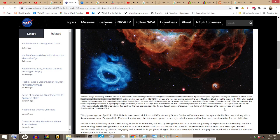Seemingly isolated blue nebula over here, to lower left, NGC 2020. This is NGC 2014. NGC 2020 has been created by a solitary mammoth star 200,000 times brighter than our sun. If it was where our sun is at, it would just disintegrate the Earth. Right? I mean, you'd get a tan in like 3 seconds.